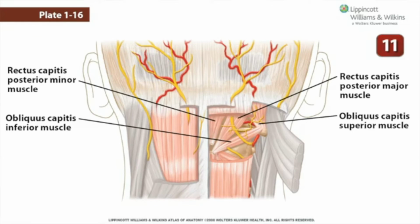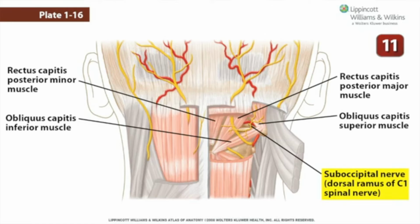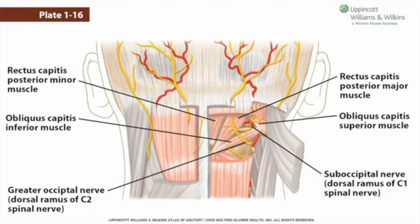They are all innervated by the dorsal ramus of C1, which is named the suboccipital nerve and, unlike other dorsal rami, has no sensory component. The dorsal ramus of C2, which is named the greater occipital nerve, has no motor component. The remaining dorsal rami of the spinal nerves do not have individual names and carry both motor and sensory axons.